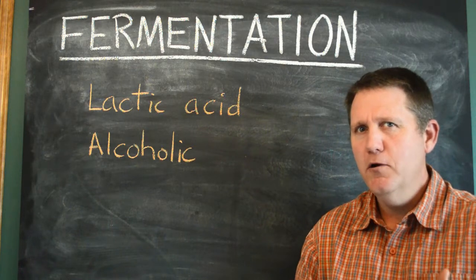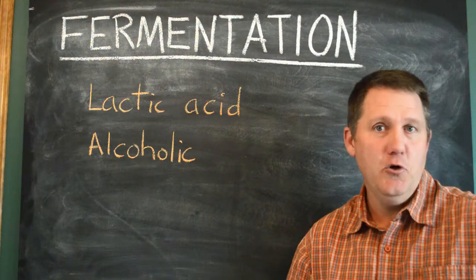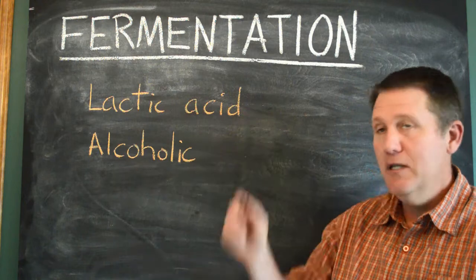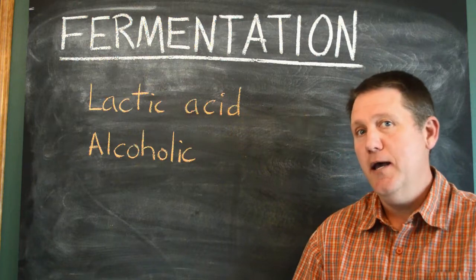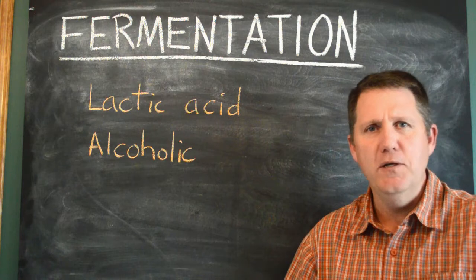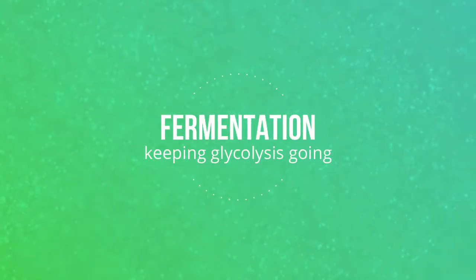Now, it may seem weird to think of yourself as fermenting, but if you've ever done any weightlifting or sprinting or anything where your muscles started to burn, you did lactic acid fermentation. And we'll also focus on alcoholic fermentation that also has certain applications in our lives. We don't do alcoholic fermentation. Life might be really interesting if we did. Well, let's take a look.